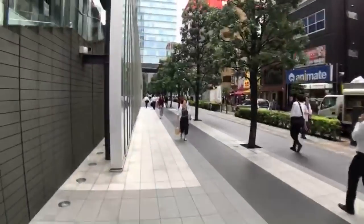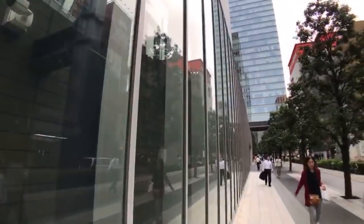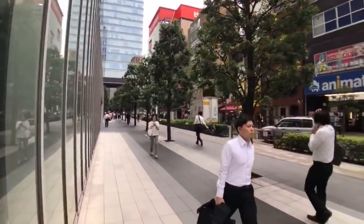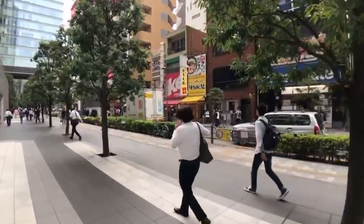Now the UDX building is up here. I've been in here for many expos and events. Sometimes as MC of them, which is something that you guys don't need to know. I got other jobs. I make a living.